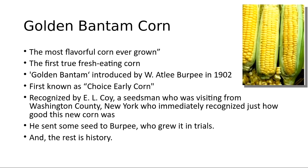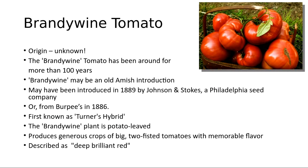I want to talk about just two vegetables a little bit, just to give you some background. But corn, everybody loves sweet corn. Easiest thing to sell, everybody wants. And Golden Bantam corn, it's the first most flavorful corn grown, first true fresh eating corn. It was introduced by Burpee in 1902, first known as the Choice Early corn. It was recognized by a seedsman, E.L. Coy, who was visiting from Washington County, New York, who immediately recognized just how good this new corn was. He sent some seed to Burpee, who grew it in trials, and guess what? The rest was history.